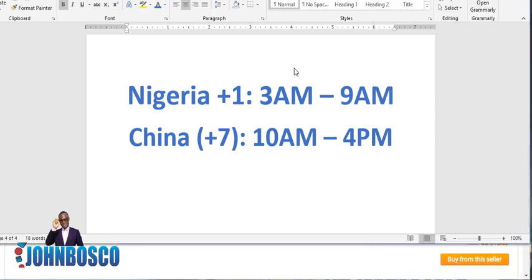The reverse is the case, because China and the US seem to be on the two opposite sides of the world. So China is here and the USA is on the other side. So when China is 10 a.m. and you are 3 a.m., USA is possibly at 10 p.m., okay? They're actually at 10 p.m. When you are at 4 p.m. Nigeria time, the people in the USA are actually waking up to about 8 a.m., depending on the part in the US. So I hope this is very clear.